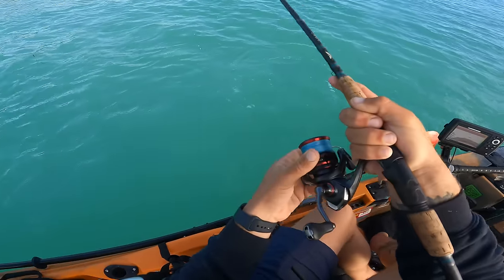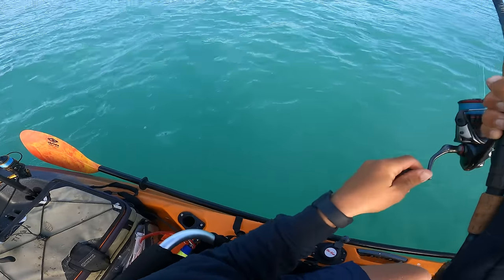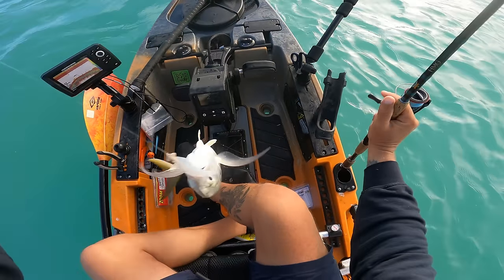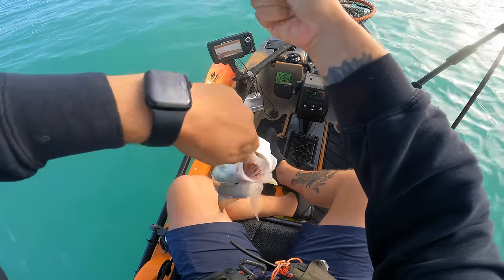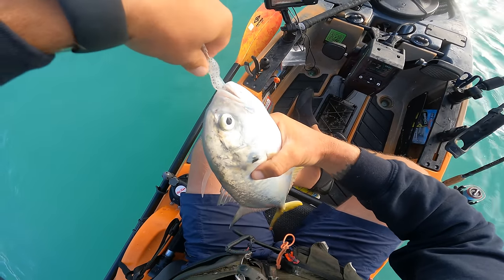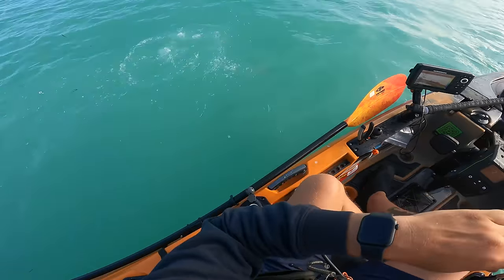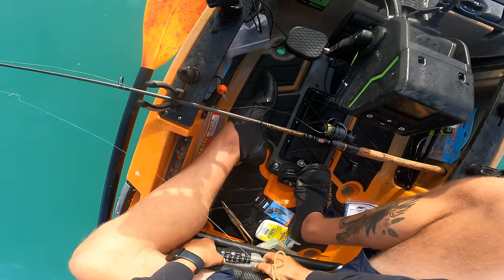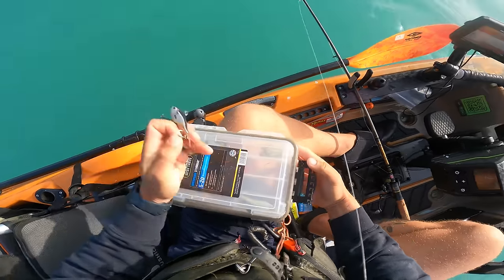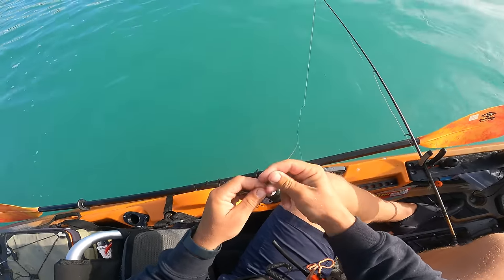Oh gosh, that was big. I think I was about to pay my taxes there. I think that was a shark that came up with him. It looked like a black tip. No, nothing outrageously big or scary, but still rather not get a fish sharked at my kayak. Let me try this Vertrex again here.